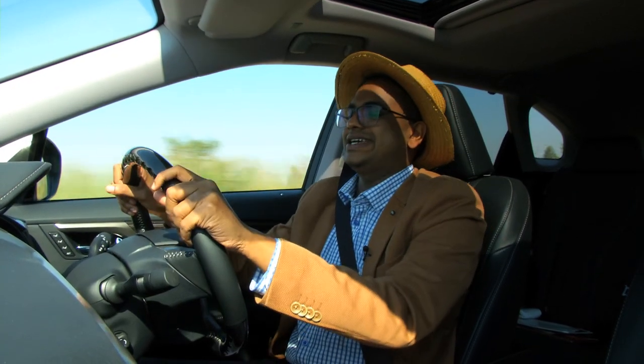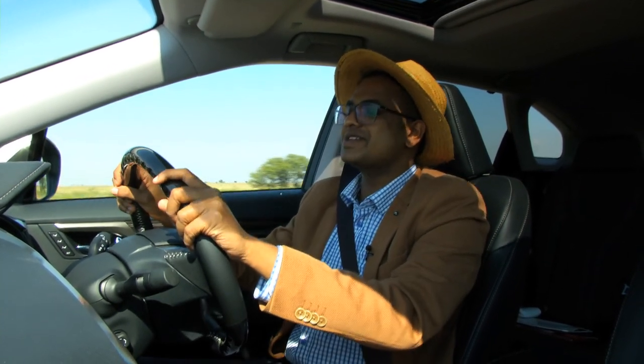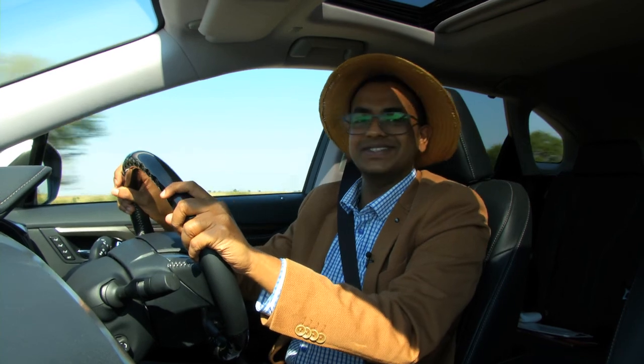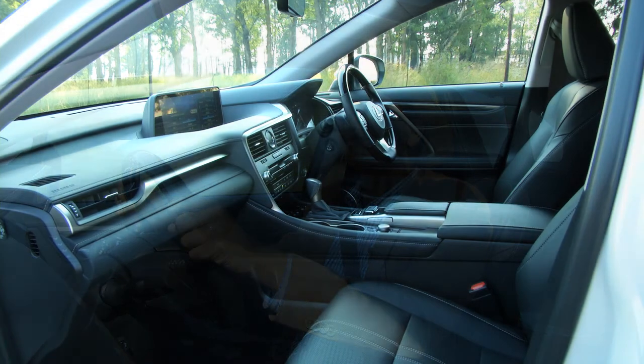The experience is textbook Lexus, cosseting, soothing, without any sporting pretense. You know, cars from this brand are best accompanied by the sounds of smooth jazz. It's just nice.